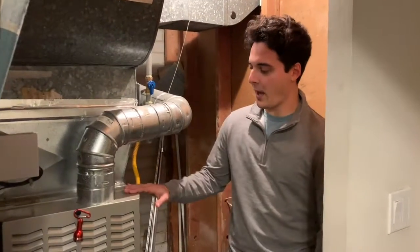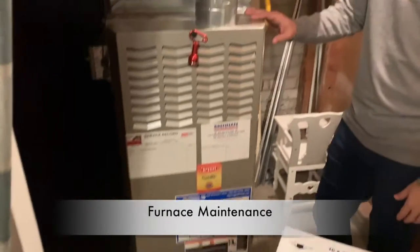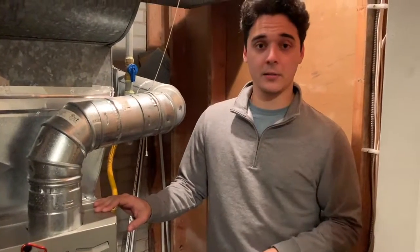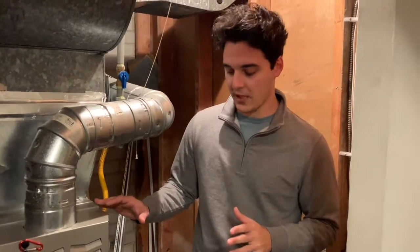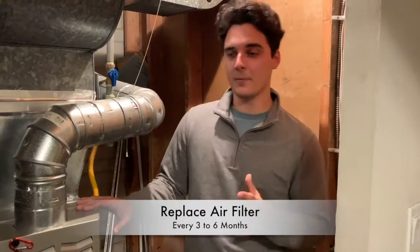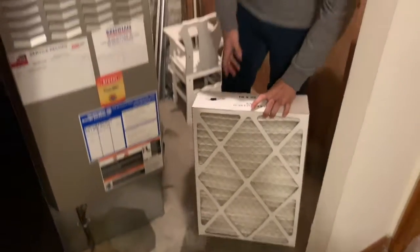Okay, so here we have a furnace unit. This time of year, this is when you're going to be using this thing the most. So you got to make sure that it's running efficiently and correctly. One of the most commonly overlooked things with the furnace, but a great useful tip, is that you need to replace your air filter in the furnace. Typically 3 to 6 months. You can look at your furnace manual and determine when that needs to be replaced.